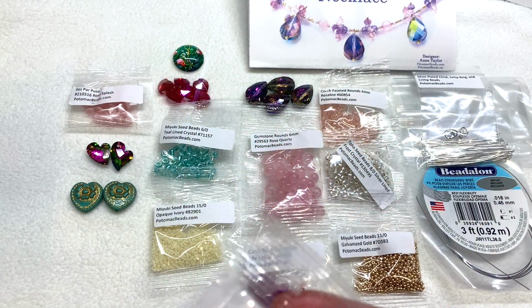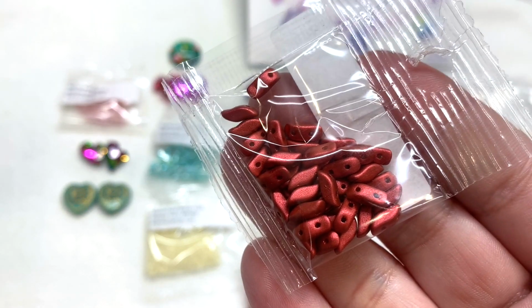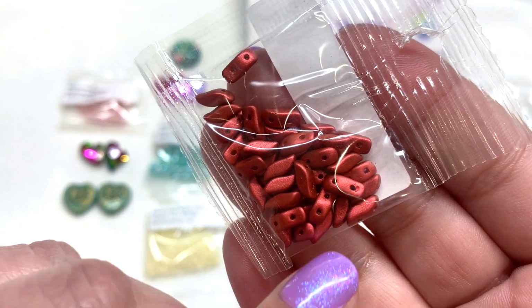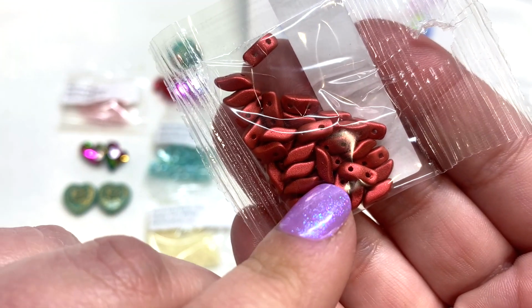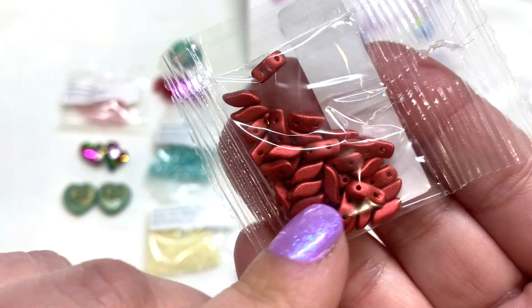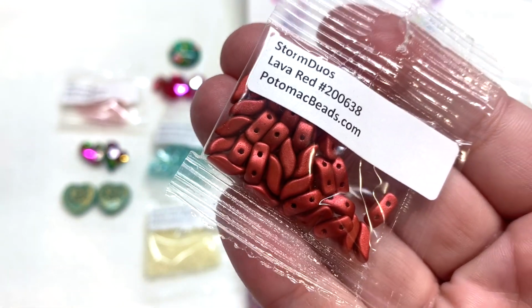Next is a bag containing a 2-hole shape. These are the Storm Duos. There's 4 grams inside of this pack. They're a 7 by 3 millimeter bead that has that interesting wavy shape, 1 hole going through the top and 1 hole going through the bottom, parallel through the beads. And mine are in this lovely red shade called Lava.